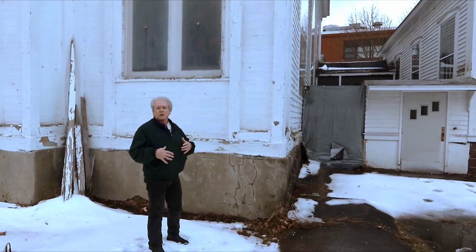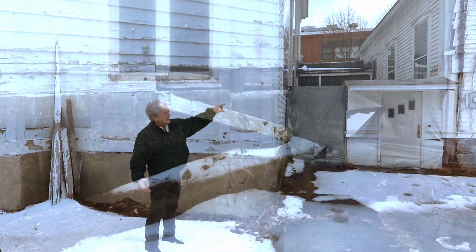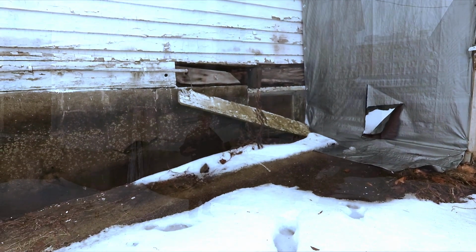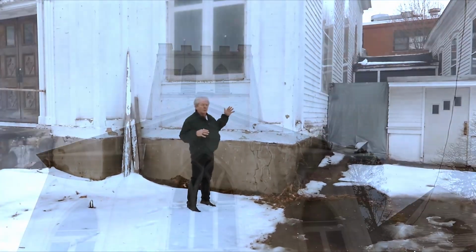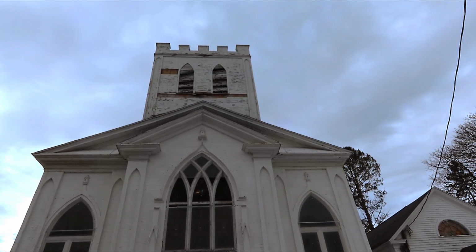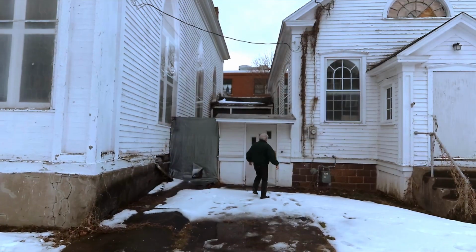Sadly, our structural engineer did the proper thing. He did a whole assessment of the entire structure, this building and that one. And unfortunately, we discovered that the entire foundation is gone. But oddly enough, from here up, the rest of the building is rock solid. It was incredibly well constructed. Just over the years, water, snow, ice, you name it, began to destroy all this.